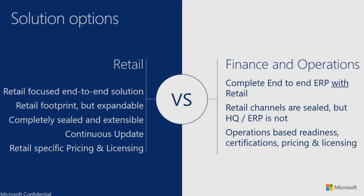And again, like the question was from over here on the other side, Dynamics 365 for retail is a subset of operations all up. So we have those data entities and things that are there for operations. We just don't light them up in retail because you're just focused on retail. If you want that, absolutely, you'll have that capability there, and you'll automatically get whatever the latest version is with operations in terms of feature functionality.